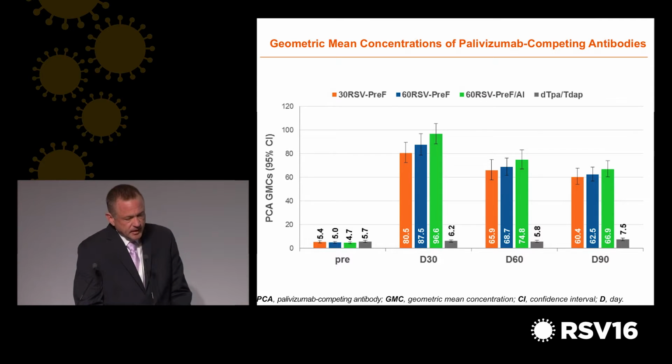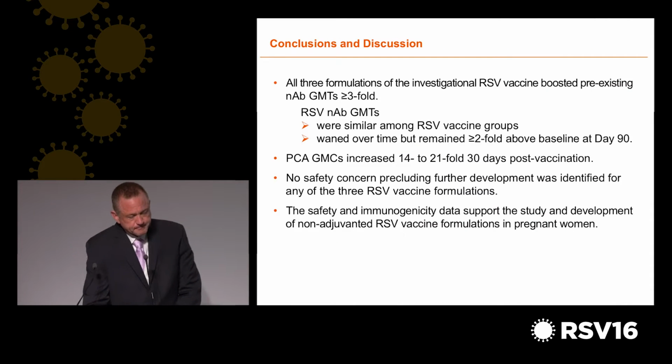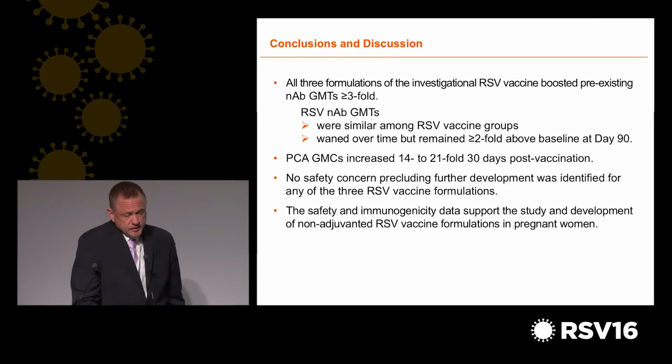Again, day 60 and day 90 show the expected slow decay of the geometric mean concentrations over time. In conclusion, all 3 formulations of the investigational vaccine boosted pre-existing neutralizing titers 3-fold or more. The neutralizing GMTs were similar across the 3 RSV vaccine groups, and they waned over time but remained 2-fold or higher above baseline 90 days out. The palivizumab competing antibody geometric mean concentrations increased 14 to 21-fold 30 days post-vaccination.